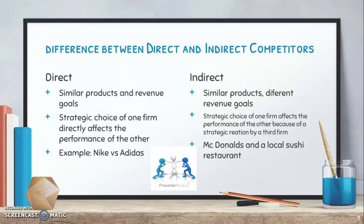Let's see examples. We have a direct competitor. I already mentioned Coca-Cola and Pepsi. Now we have over here Nike and Adidas. For indirect competitors, we have McDonald's and a local sushi restaurant. It doesn't fit in what is the fast food industry. However, they do satisfy the need to get food.